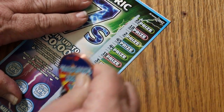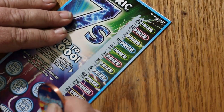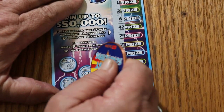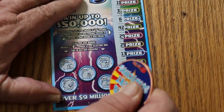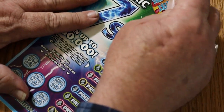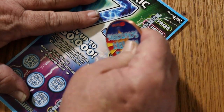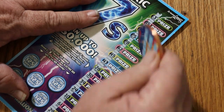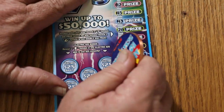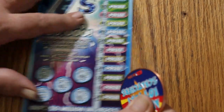Second ticket, and we've got nothing on number two. Okay. Alrighty. No, no, no, no, and no. That's two down. Alrighty, and no sevens on this one. Okay, no lightning, no lightning, no lightning, no lightning.